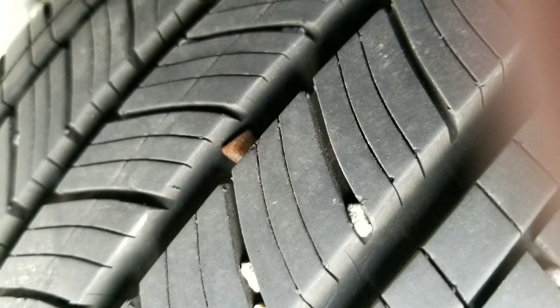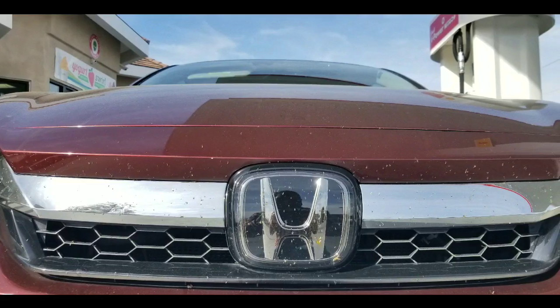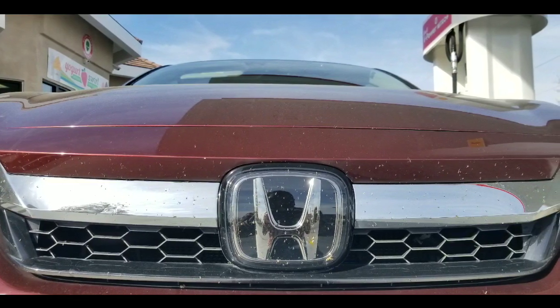Hey guys, got my first flat tire on my 2018 Honda Clarity. Kind of bummed, but this is part of the road tripping. Welcome to Roadtripping with Claire.